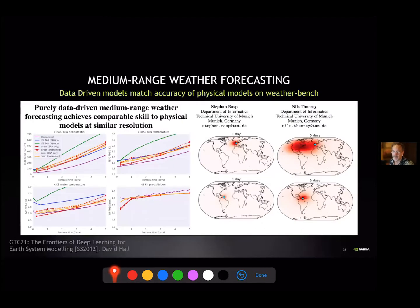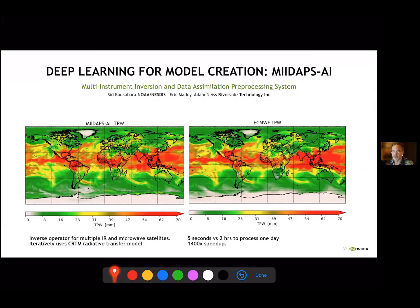These researchers first published a data set that could be used to benchmark medium range weather forecasting. And then they did some testing of it and determined that it was actually possible to beat, with sufficient training data, numeric models for medium range forecasting, again based purely on using image data, multi-spectral satellite inputs, et cetera. And even the creation of those model inputs from these multi-instrument eyes in the sky, infrared and microwave satellites collecting data about the globe, and then turning that into a set of inputs that can go into an Earth system model. It used to take 2 hours to process one day, and they got a 1,400 times speedup by training a neural network to do it.